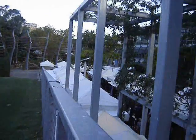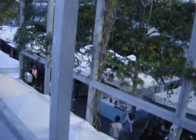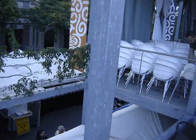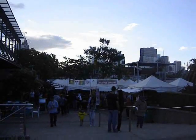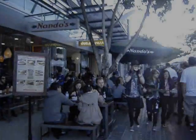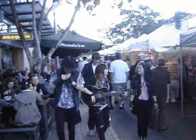Every Saturday in South Bank they have the open air market. Here's just a few of the stalls here going off down the street. Yeah, we've got music at the markets as well.